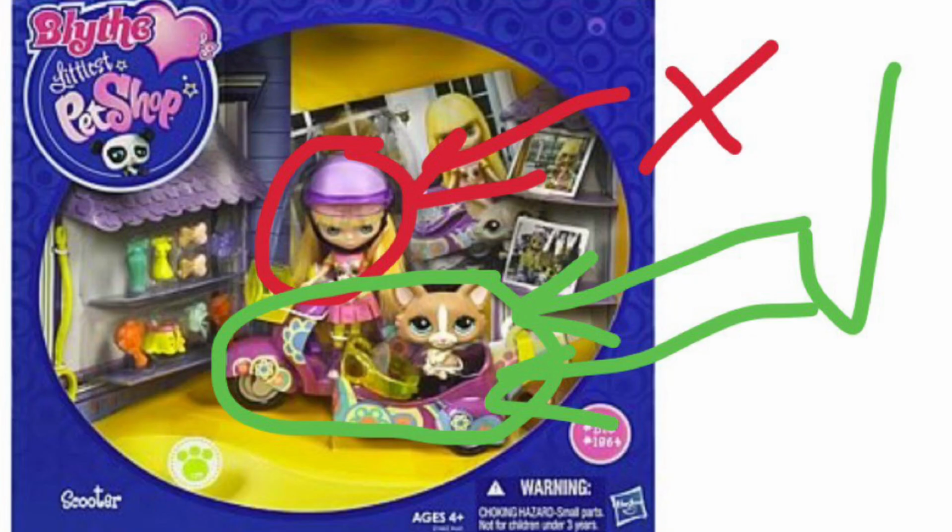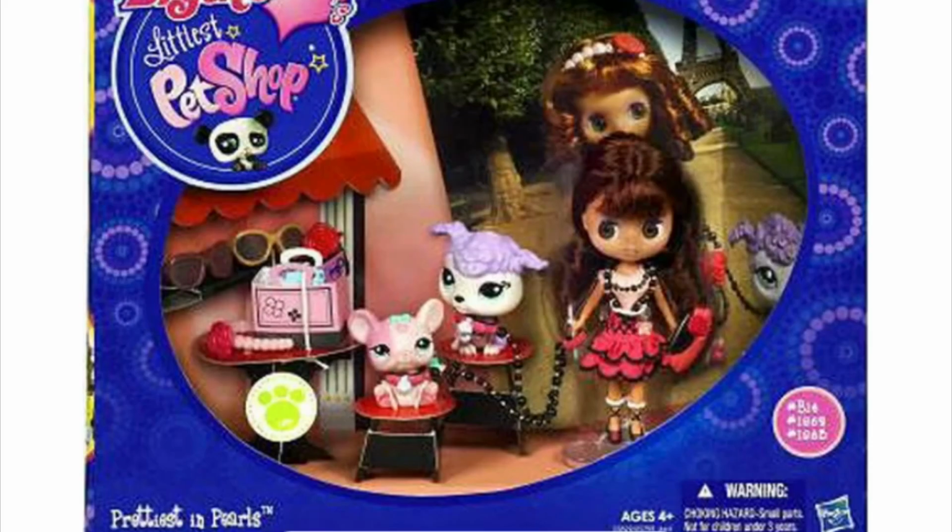I think one of the reasons why the LPS community doesn't like the dolls much and why they don't use them often in their videos is because in LPS Tube, the pets have always been able to speak, whereas marketing them like this makes it seem like they're just some regular humans' pets, despite being anthropomorphic besides their regular animal stances. The pets don't need Blythe, they live on their own.